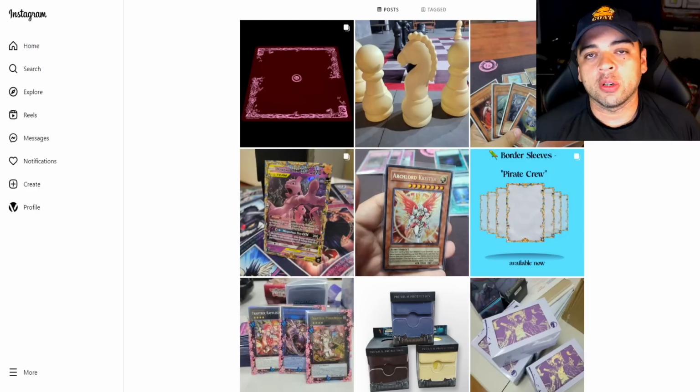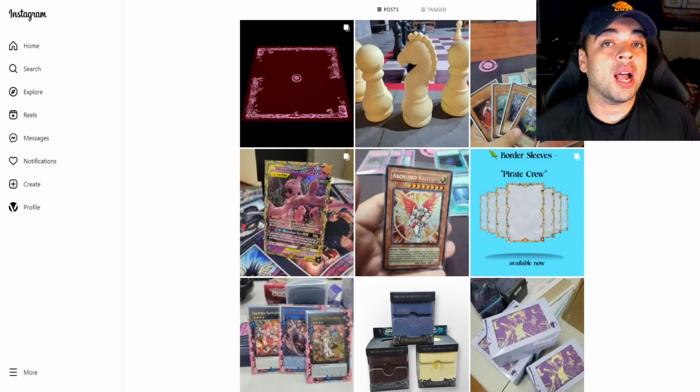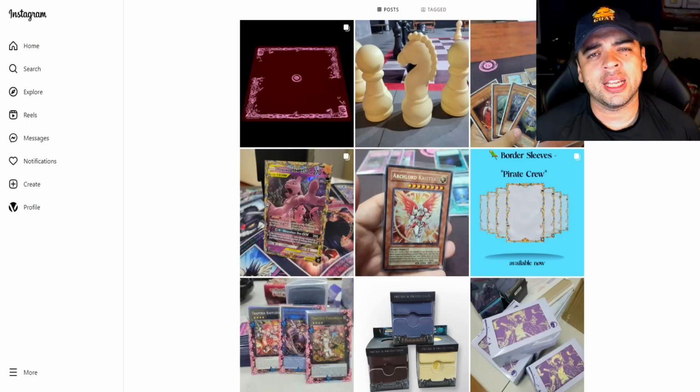Listen, I think there are a lot of great cards in the game that have not really shown any real potential, but still have that potential value. And we're going to be covering that in this market watch.